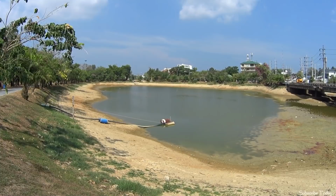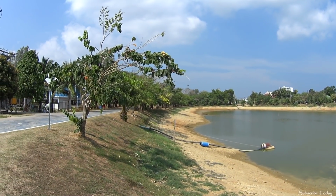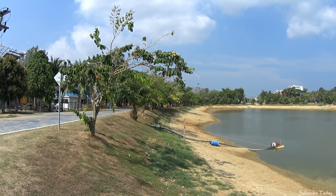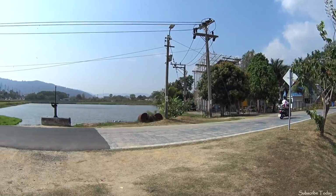As you can see, it's blue sky, and to be honest, the sun is quite brutal. It really is. You can really feel it, and there's a breeze today and I can still feel the sun on my shoulders. It's very, very warm in Phuket.